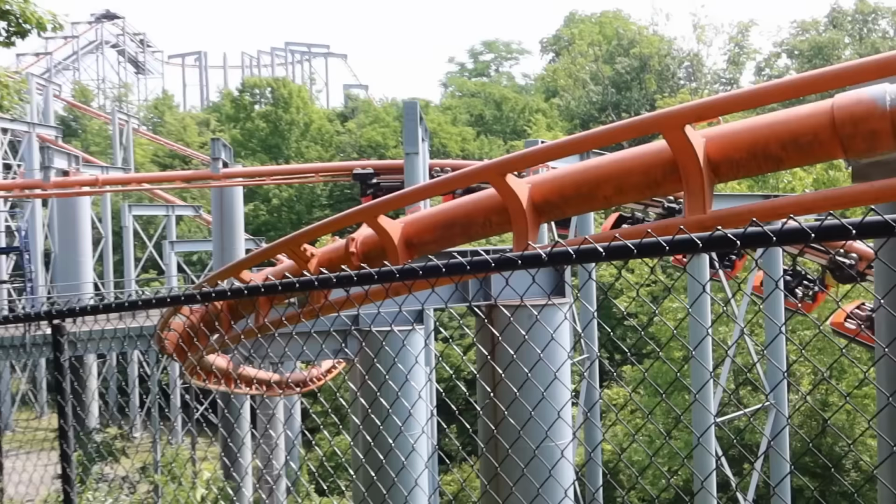Long queue line to walk down that one to the station. However, it's more than worth it. And we walk straight on there to train operation. And yeah, that is an absolutely fantastic ride. One of the best classic suspended coasters out there for me, though.